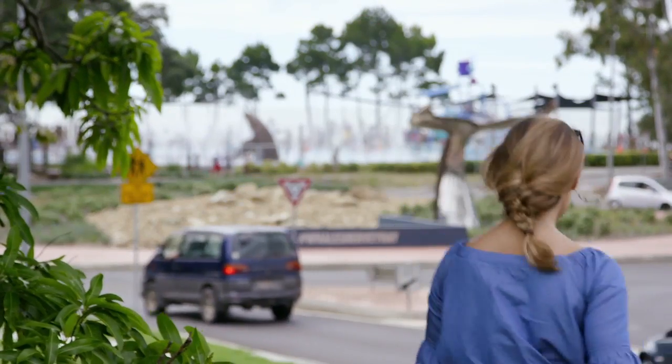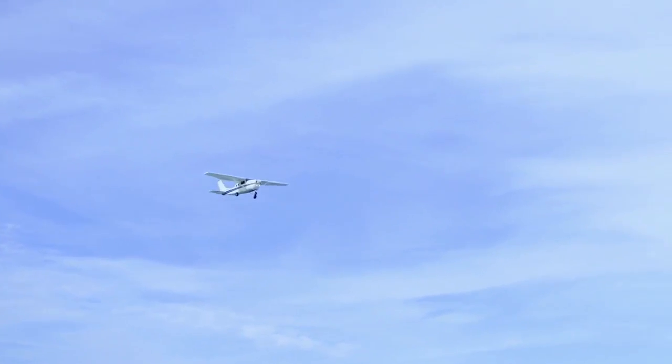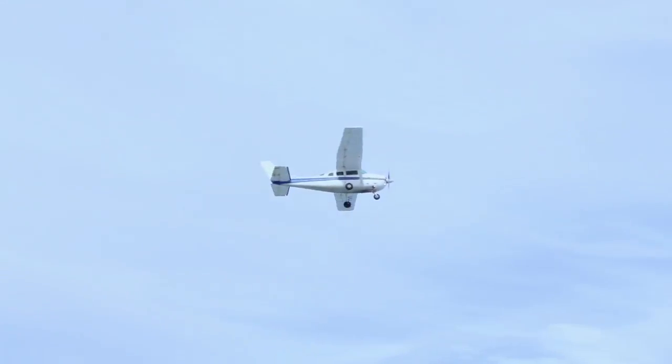Now, the locals tell me that there's only 1, maybe 2 days per year that you need to rug up in Harvey Bay. And for the rest of the time, you can take the kids and cool off at Wetside. Another way to see Harvey Bay is booking a scenic flight with Air Fraser Island.